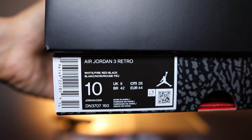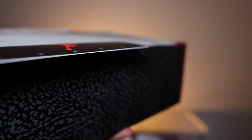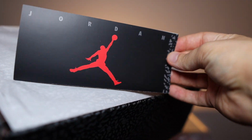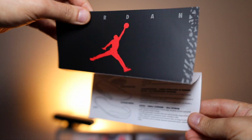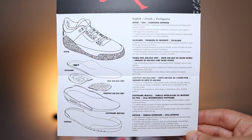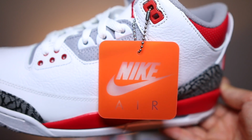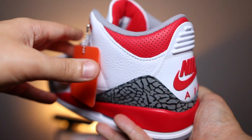Now this being such an iconic silhouette and an OG colorway and all, Nike and Jordan brand of course had to give us some goodies. And I'm always a sucker for it, I can't lie broskies. We get this leaflet that breaks down the Jordan 3 and what made it such an iconic shoe. It breaks down all of the things like the upper, the sock liner, the air unit, and even the midsole and outsole. Other than that, you get the Nike Air hang tag. And I can't lie bruh, I'm not going to wear this on the shoe when I wear it out. Some people do, but each to their own.